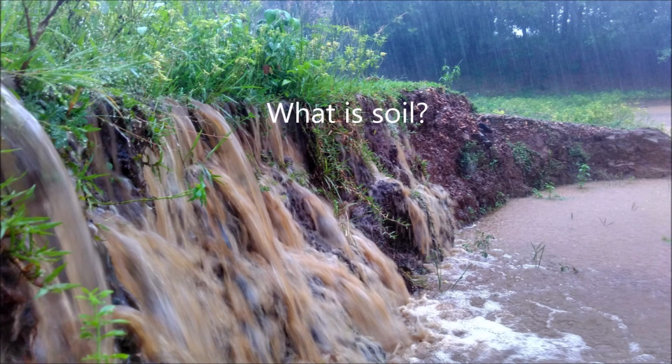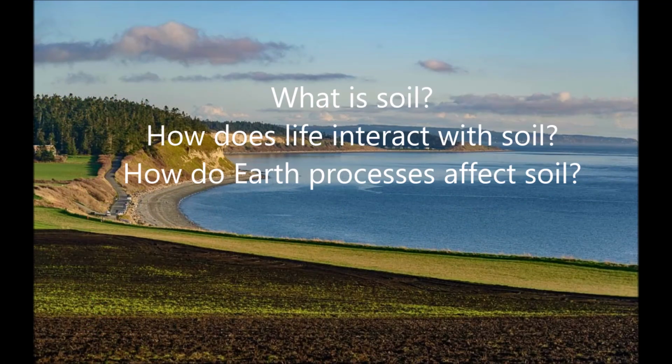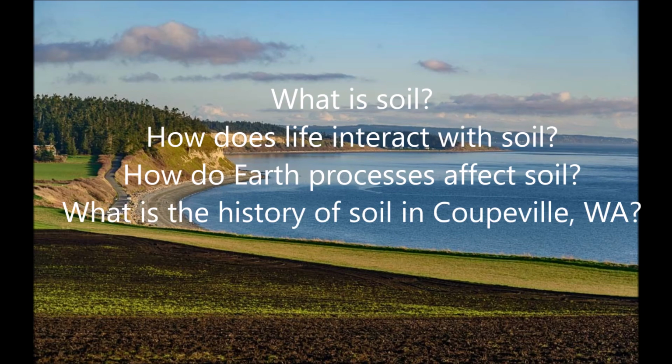such as, what is soil? How does life interact with soil? How do earth processes affect soil? And what is the history of our local soil here on Whidbey Island?